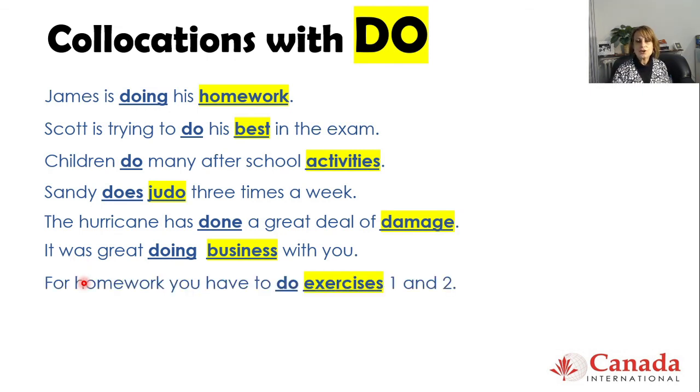Let's see. For homework, you have to do exercises 1 and 2. So this is like a brief summary on collocations with make and do.